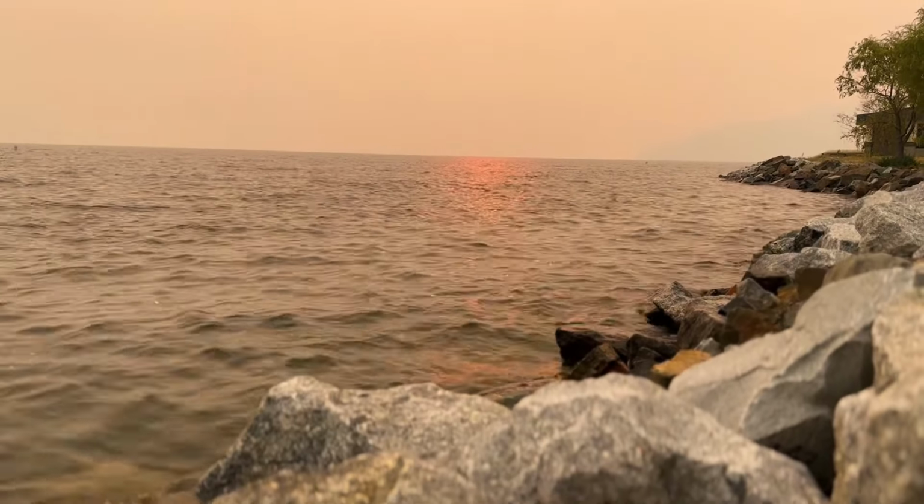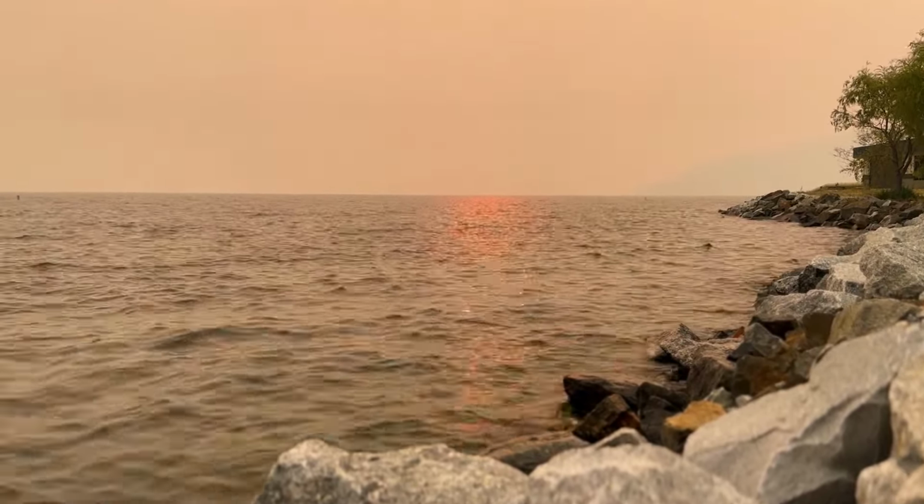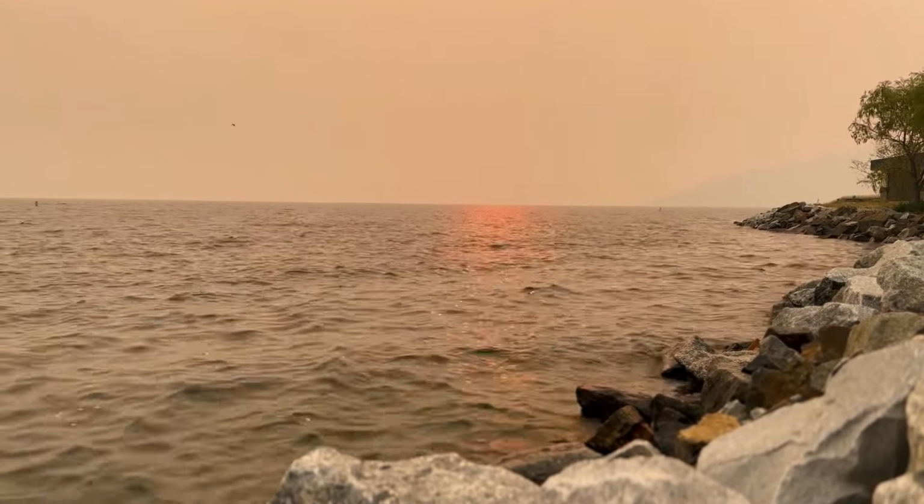The next morning found us blanketed in thick smoke due to the previous day's high winds, stoking the forest fires.